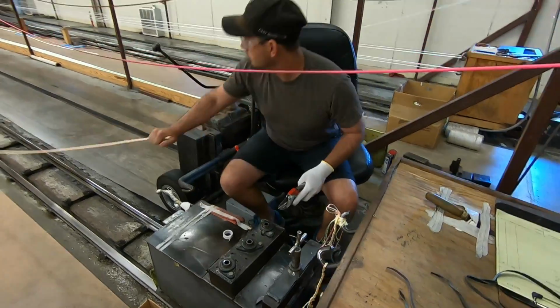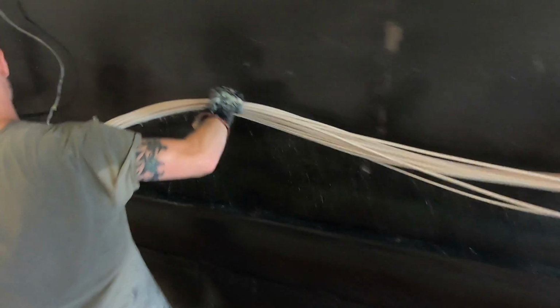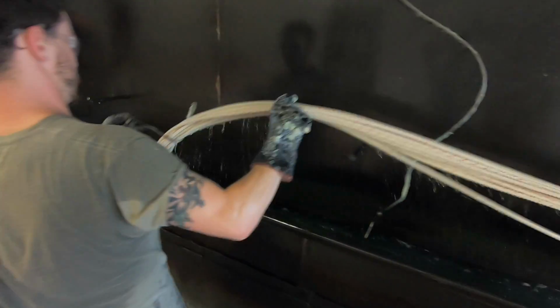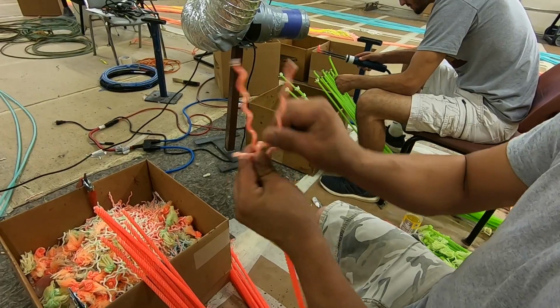Then those ropes are taken into our wax room, waxed at around 300 degrees for around 10 minutes, and that varies depending on what we are waxing. From there, we let that rope sit overnight. We don't tie them once they're waxed.